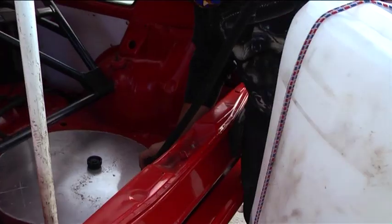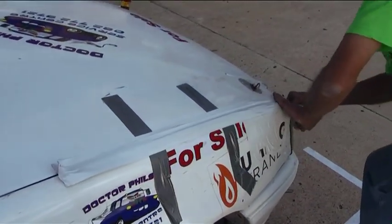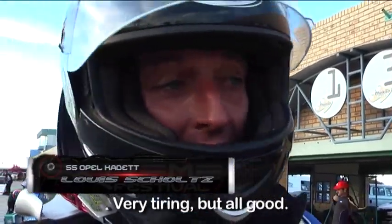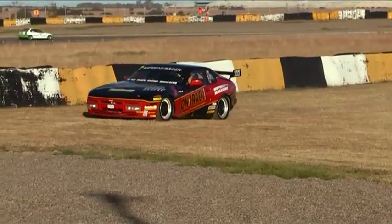Phakisa opens up the boot, tries to get a bit of coolant in there, and of course refuels. There's some duct tape for aerodynamics, and after the driver change, we caught up with Louis Scholz. I was after very tiring, but all good. It's slow. The next driver's going to make up for that. It's all good. He's just handed over to Dirk Lawrence.